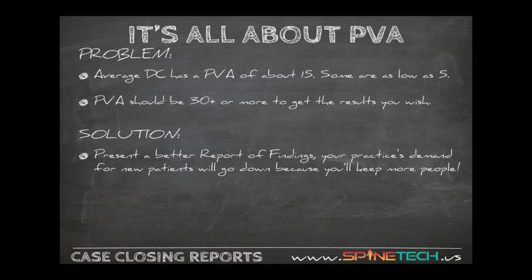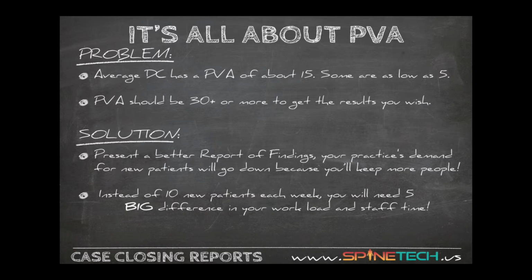If you do a better report of findings, your practice demand for new patients will go down dramatically because you'll be keeping more people in the practice of their own free choosing. So instead of 10 new patients each week to keep your practice going, you only need 5. You may even need less if your PVA is higher. Big difference in your workload and your staff time requirements if you're now processing 10 new patients every 2 weeks instead of every week.